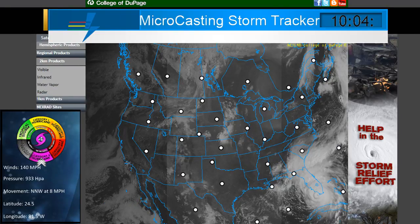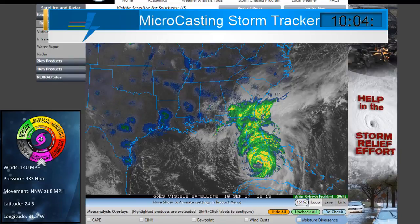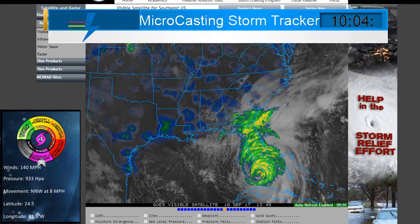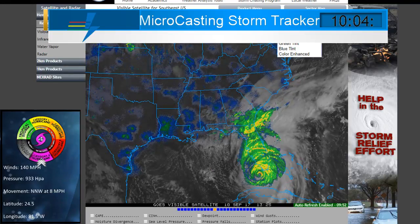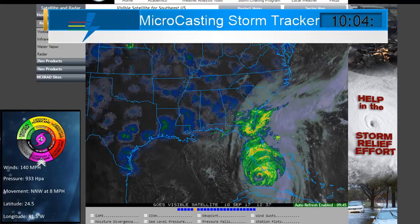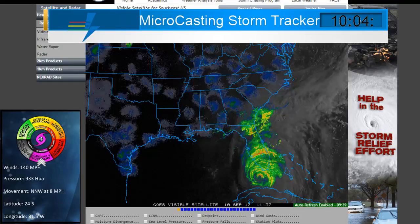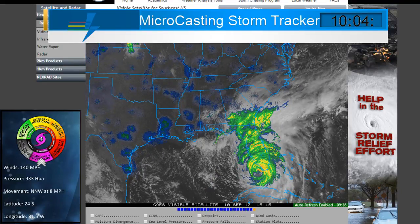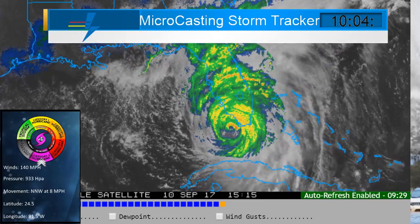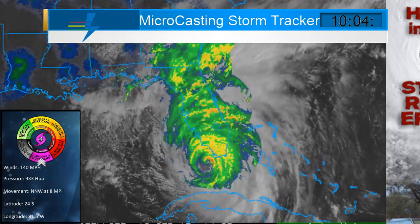Here is just some general imagery of Irma with some radar. It's all loaded up, and there you go. You can see Irma there on radar, and there it is now with color enhancement. It's not really going to help, so we'll just do that. But here it is. This is Hurricane Irma. The radar there showing that this will be making a landfall very soon. This is live radar. This radar is really as live as you can get. And there we go. So the radar is showing a lot of interesting things about the system.